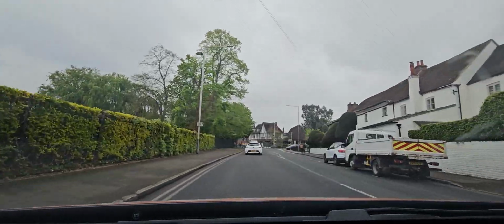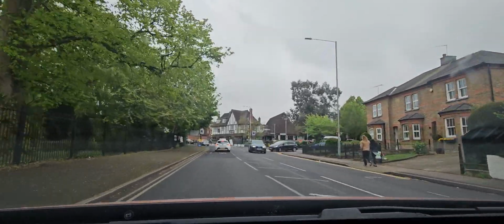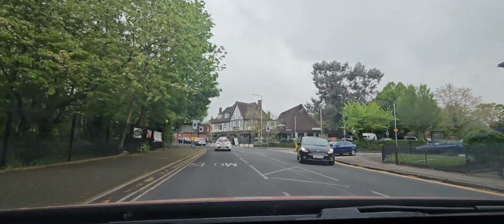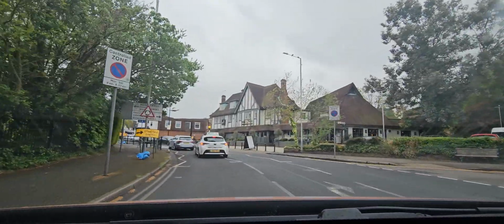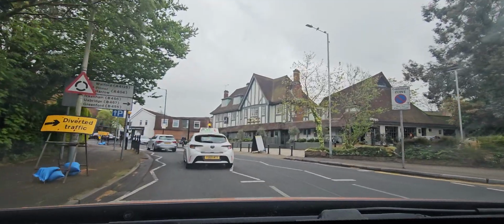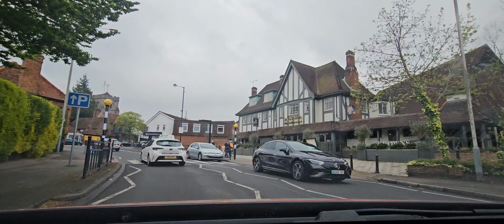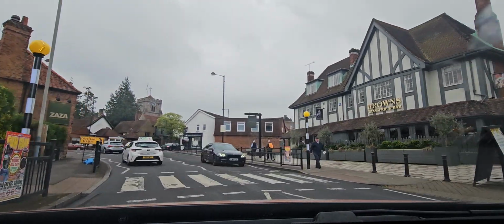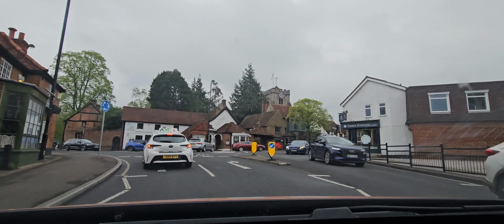Now follow the sign for Northwood, please. So sometimes they say Watford, Pinner, or Harrow. Okay, Harrow. Watford, Pinner, or Harrow. So they all are on the left side. They never take you on the Ickenham, Uxbridge, or Greenford. Those come after.